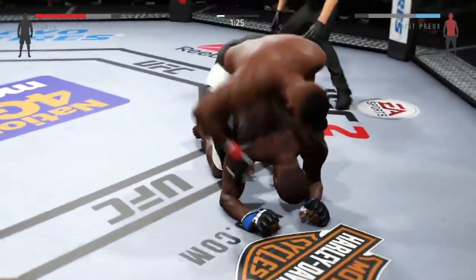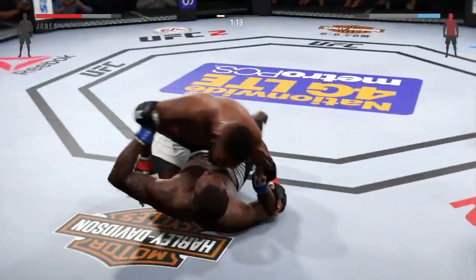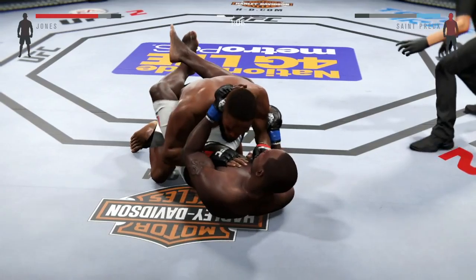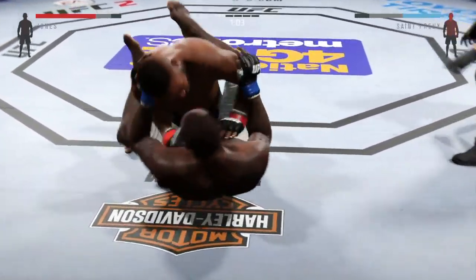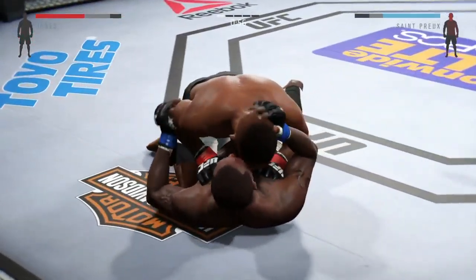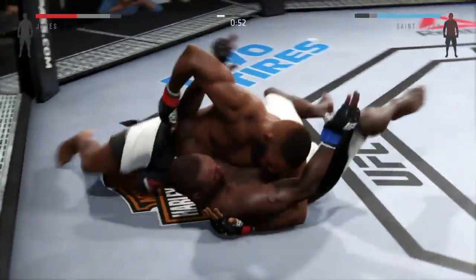Jon Jones, Ovince Saint Preux. And here we go. Fight scheduled for 5 5-minute rounds. White trunks for Saint Preux, black trunks for Jones. One thing that Jon Jones loves to throw is elbows. He has really... Oh, he caught him early.